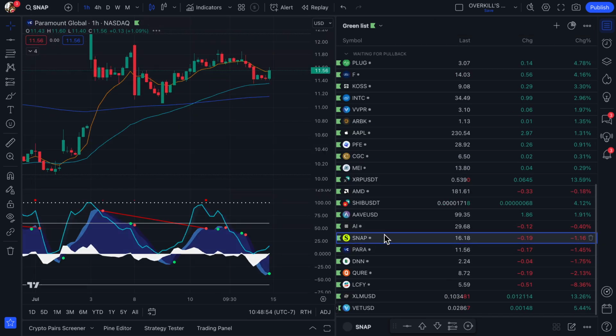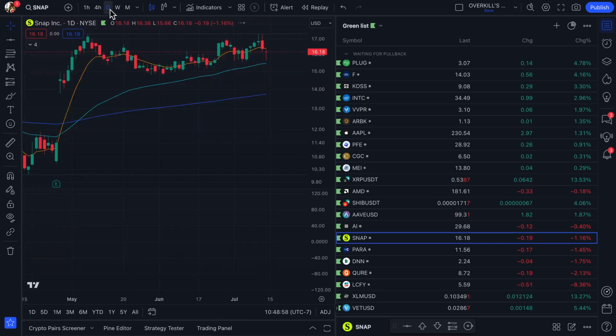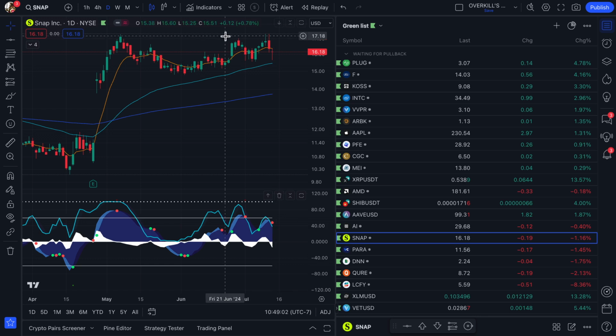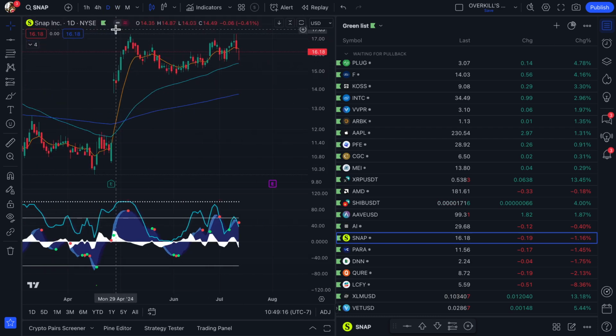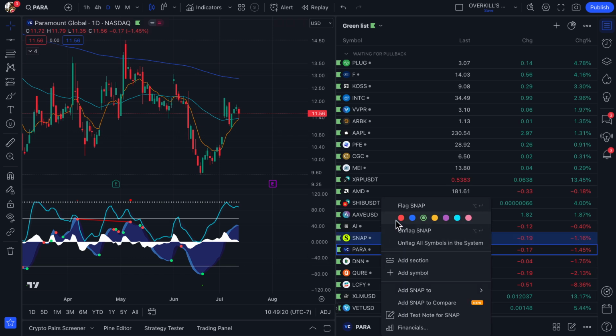We got Snapchat. Okay, also giving you a green dot down here on the hourly. Let's look at the macros. The macro time frame, see the daily's giving the red dot here. So this is just chopping around. I don't like to trade choppy stuff. Okay, I like to trade either when the daily's way down here or the weekly's way down here, right? Right now we're just going sideways. We went sideways here and dumped last time. So we'll see what this thing does. I'm not really looking to buy that one this week. I'm going to put that one back on the red list.